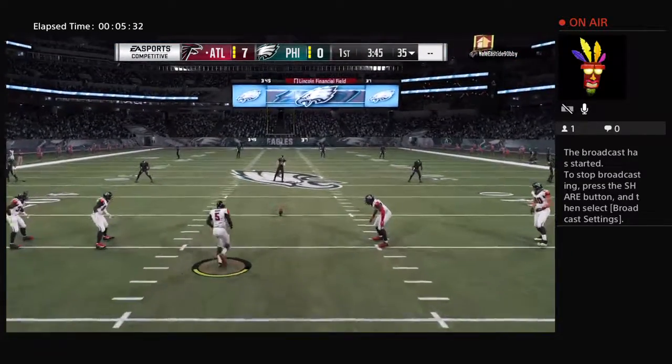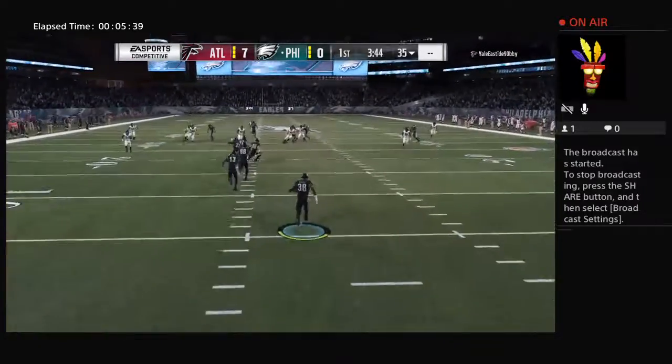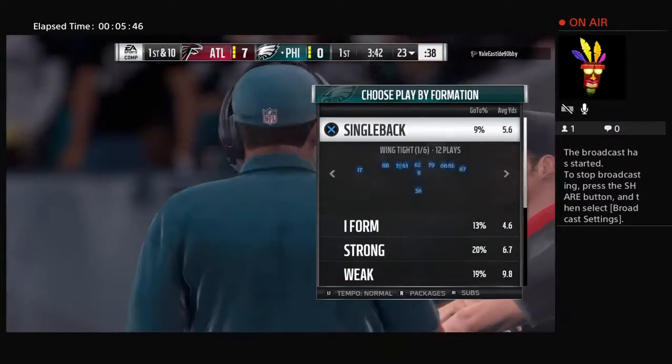Here's Bosher to kick it away. That's fielded in the end zone. And he'll get across the 20 before he's brought down at about the 23-yard line.